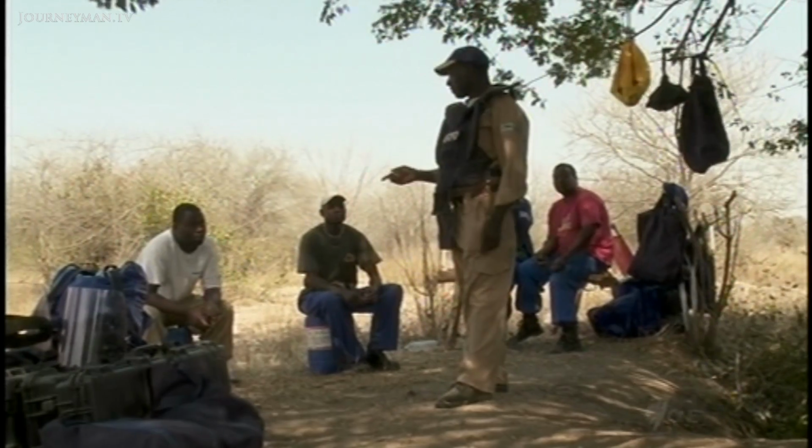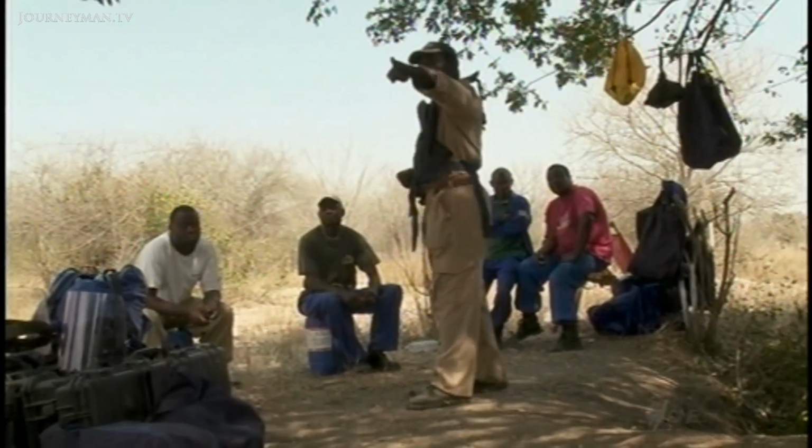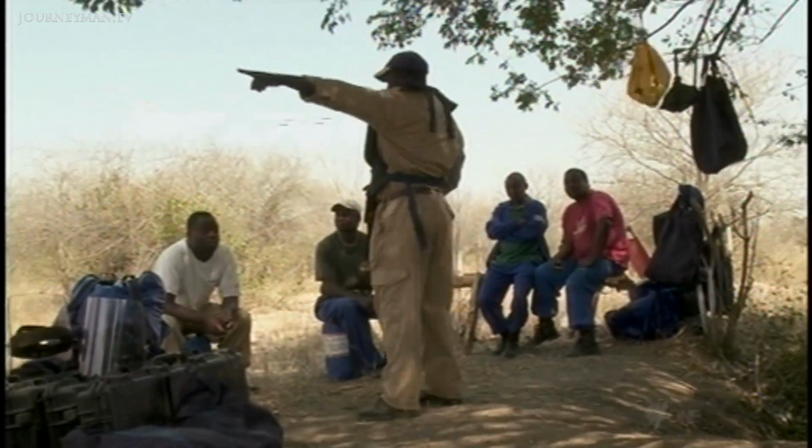Paulo Cerveza is the leader of the bomb disposal team and has a close relationship with the rats.